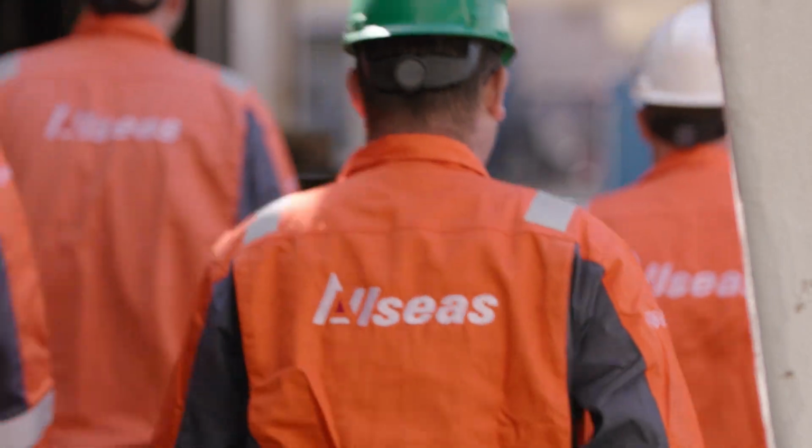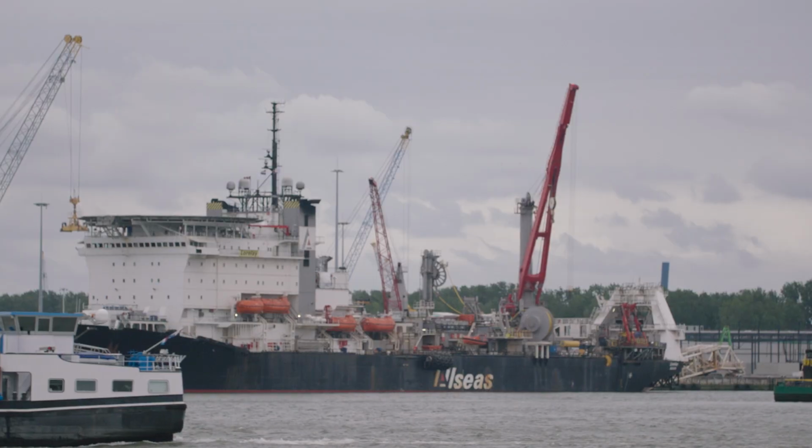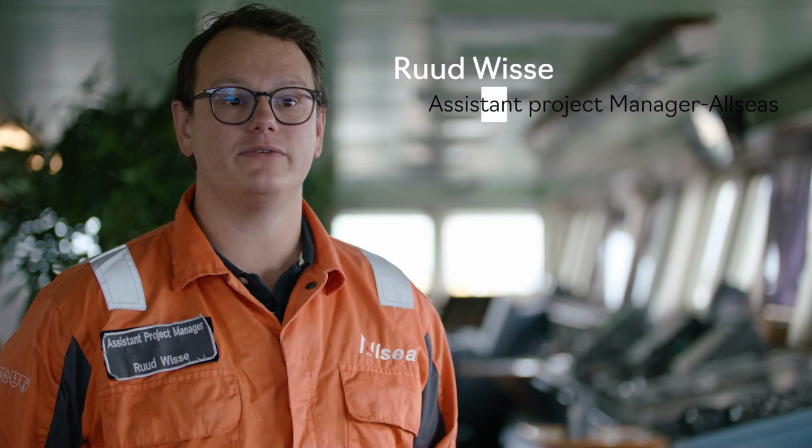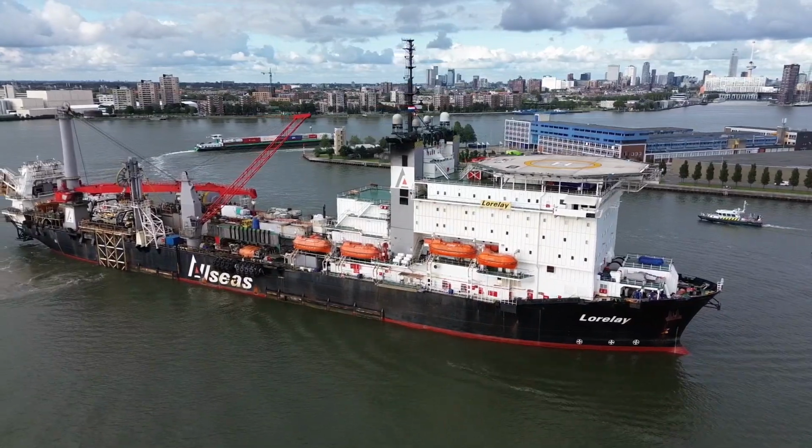Today we are at the Lorelay pipeline laying vessel by Allseas, who will install the 6.7 kilometer long pipeline. The scope for the Lorelay is that we're going to install the pipeline and we do the burial or the trenching of the pipeline and the two umbilicals.